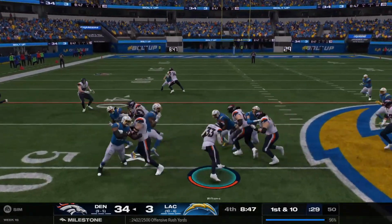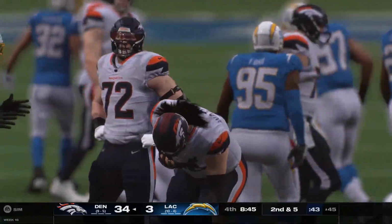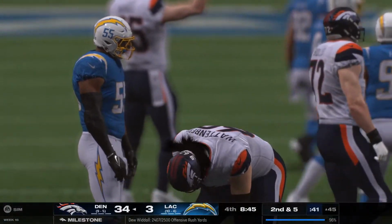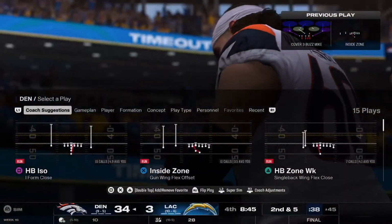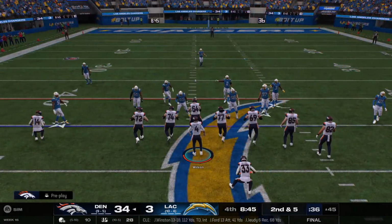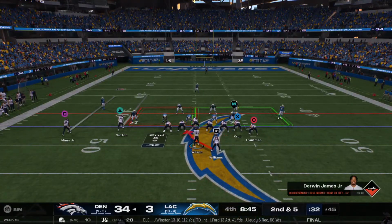Up the gut they go with Williams. And he reaches midfield and starts driving into Chargers territory. Now after that play, we have somebody banged up down there. Injuries never a welcome sight so close to the end of the season. They're out to attend to him. Halfway to the marker, it's 2nd and 5.